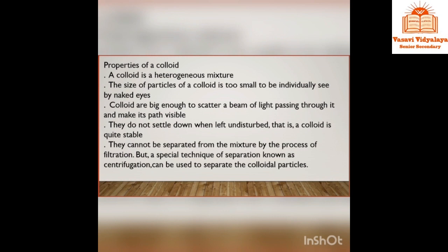Properties of a colloid. A colloid is a heterogeneous mixture. The size of particles of a colloid is too small to be individually seen by naked eyes. Colloids are big enough to scatter a beam of light passing through it and make its path visible. They do not settle down when left undisturbed, that is, a colloid is quite stable.